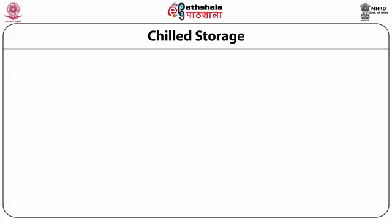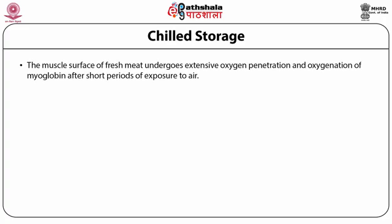Chilled storage. The muscle surface of fresh meat undergoes extensive oxygen penetration and oxygenation of myoglobin after short periods of exposure to air. The length of time meat is kept in chilled storage has an effect on the rate of color change during retail display.